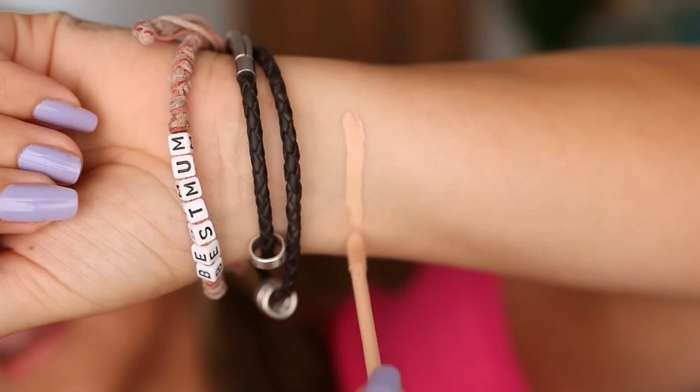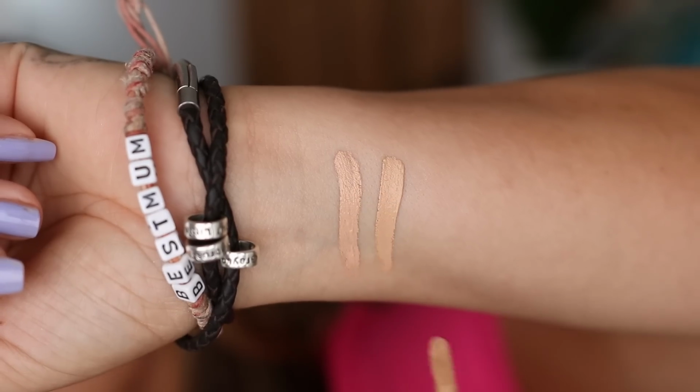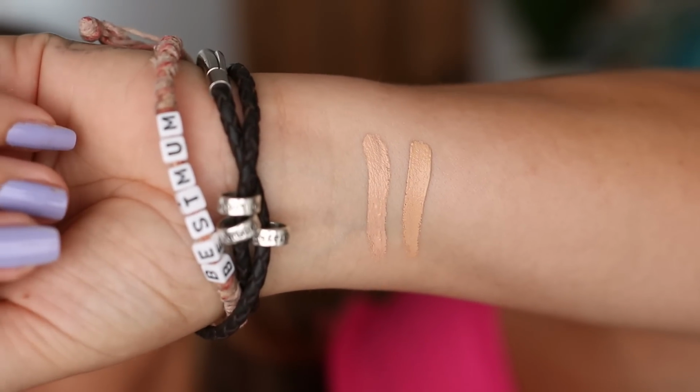So on the shade note, let's have a look at some swatches of these other concealers that I've mentioned to see how they compare and what might be a good shade for you. Okay, so here is the 6.5 in the new Charlotte Tilbury, and there we have shade 8. So we've got 6.5 and 8 of the new concealers from Charlotte.